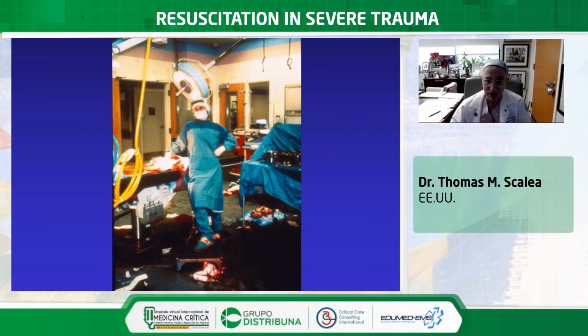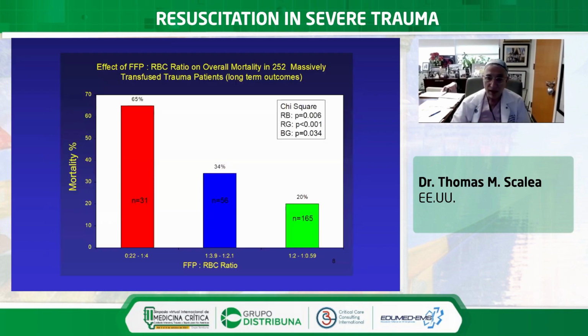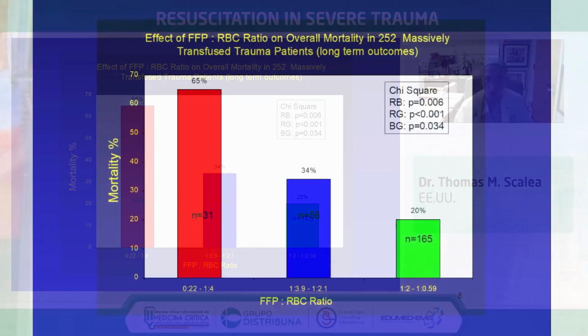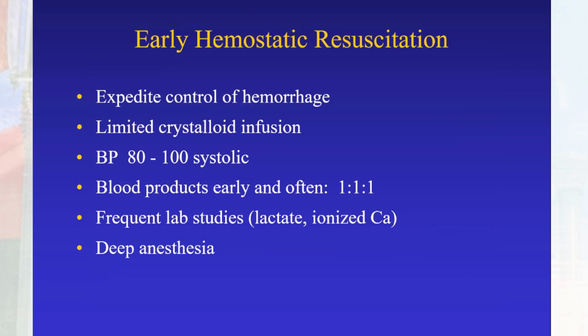We began using damage control, and this is a picture from damage control, shock trauma style. It always looks about the same. We did that with surgery, but we soon learned that resuscitation had to be included in that as well. And so-called damage control resuscitation recognized that resuscitation techniques must be part of this. And we try to prevent coagulopathy, not to treat it. It's limited crystalloid and then early use of blood and clotting factors. And this was the original US military data that demonstrated that the closer the patients got to 1-to-1, a unit of plasma for every unit of blood, the better the survival. And so early hemostatic resuscitation is control of hemorrhage, limited crystalloid, targeted blood pressure of 80 to 100, blood products early and often, 1-to-1-to-1 is what we said, and frequent lab studies.